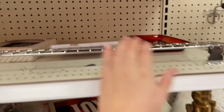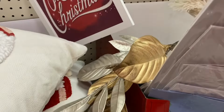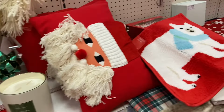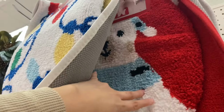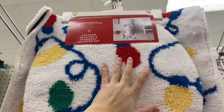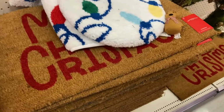What are these? 20 treat bags. Boxes. That's kind of cute. Pillows. Mats. They have these for your bathroom. Let me see how much these are. I don't really like that. Look at all these mats.